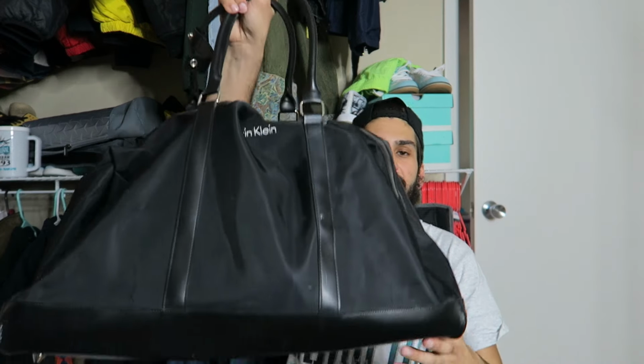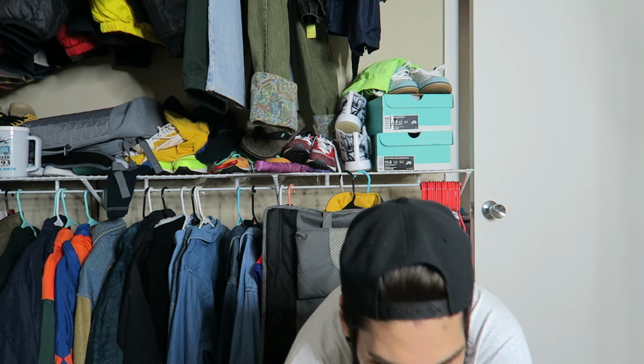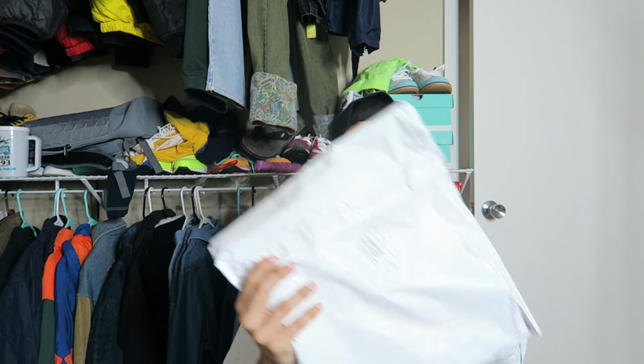So this is bag number three. Like I said, I did find this Calvin Klein duffel. I'm not sure if it's vintage or new age, but it is huge. For $8, I couldn't pass it up. Has like leather on top, it's really nice. Oh, what do we have here? A package? Why would you have a package from Goodwill, Emilio? Well, let's open it and see.